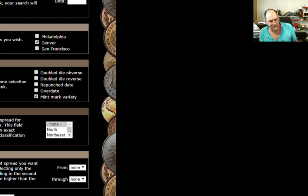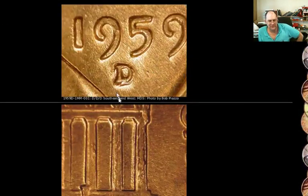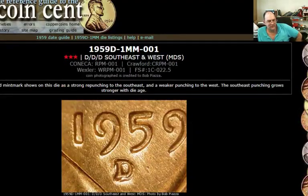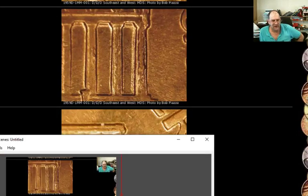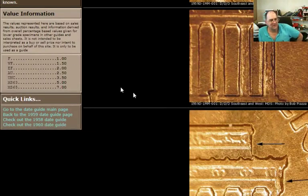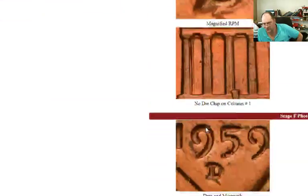I think the prices he has listed are a whole lot closer to reality. Let's pull that up. There, same darn thing. See, here's the die chips, and he'll have other listings that show different die stages. On the left side here, this is Copper Coins. There you go, you got what he offers as values. For MS63, he's saying $5. For MS65, $7. These are probably a whole lot closer to reality than Variety Vista has, for the same darn coin.